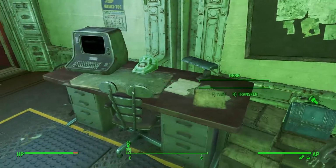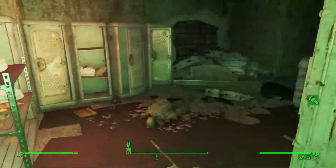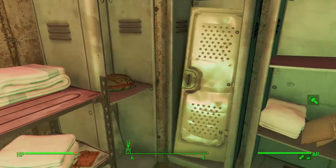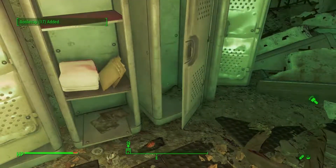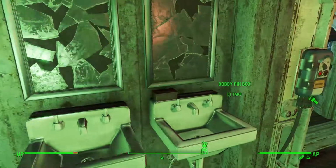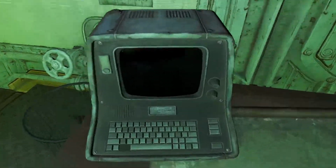Vault-Tec employee keys. Desk fan. Operations terminal. And yeah, I haven't been in here yet. Oh, wait a second. What's this? Vault-Tec observation key. A cap stash. And 2 stim packs. Some more. I wanted to check out the operations terminal.